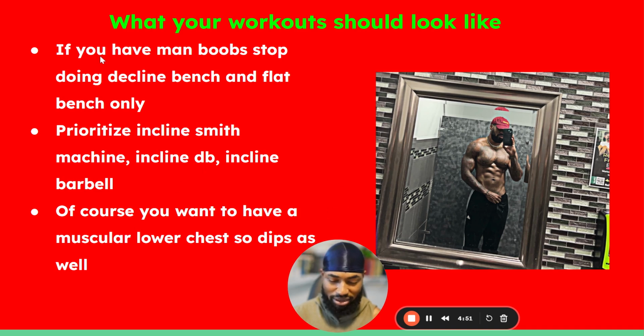And yeah, decline bench. There's not a lot of people who need to do decline bench. Some bodybuilders do, because they have such a big upper chest and big shoulders that they need a bigger lower chest. But most average, non-steroid taking people do not need decline bench, for the most part. Flat bench with dumbbells is enough to build your outer and lower chest, muscular wise. But doing your incline Smith machine progressively overloading there, incline dumbbell progressively overloading there, incline barbell, incline Hammer Strength machines, and really focusing on those in your workouts is going to be very, very important.